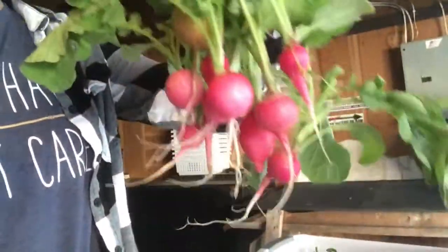Market day can look like a lot of different things depending on what day or what time of year it is. Right now we are in the beginning of the season, so I have slightly fewer things to do. I'm actually getting ready to bunch some mint from yesterday that didn't get done because I got too busy, and then I also need to put together my baby radish bunches for my CSA members.